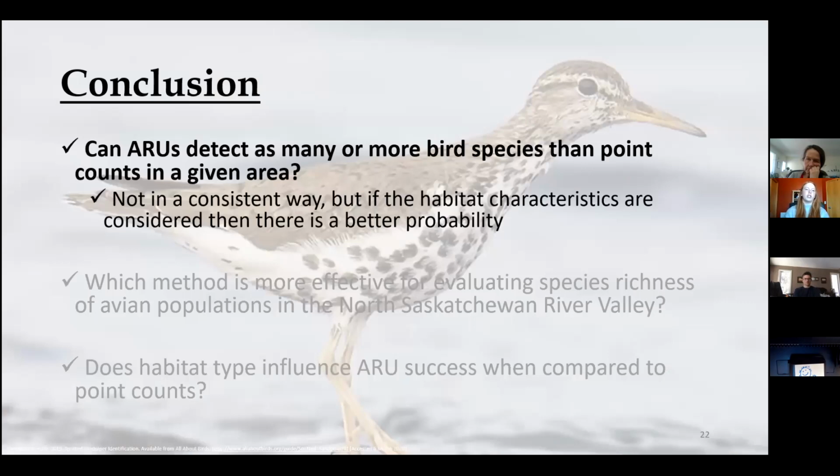So to conclude, I just wanted to come back to my objectives. So my first objective being, can ARUs detect as many or more bird species than point counts in a given area? And I would say not in a consistent way, but if the habitat characteristics are being considered in your comparison, then there is a better probability that they can detect or be comparable with point counts.